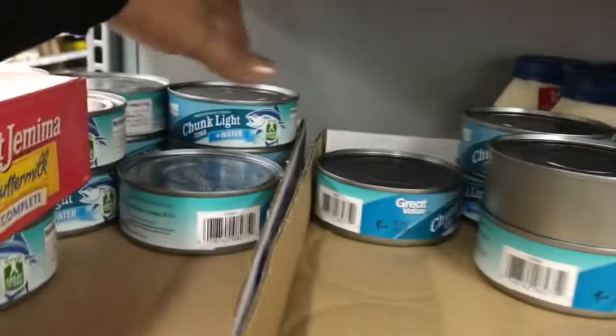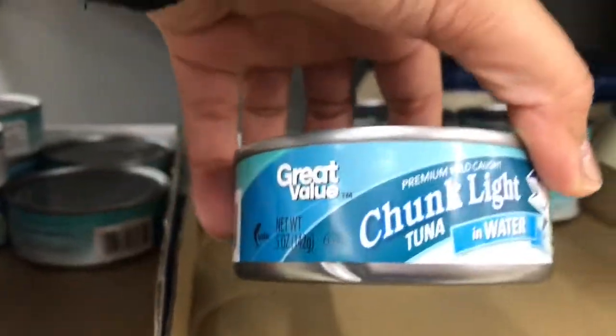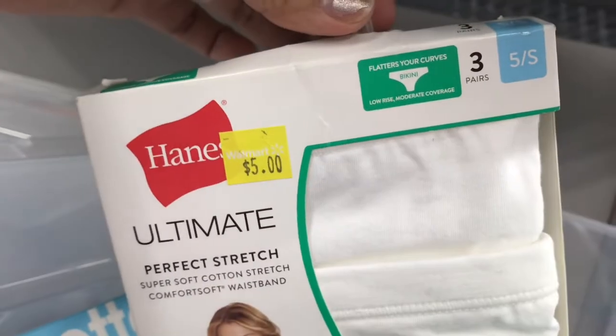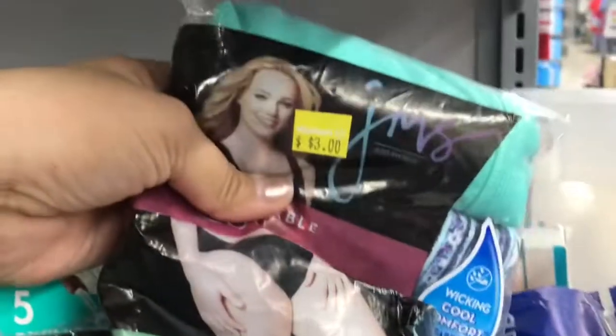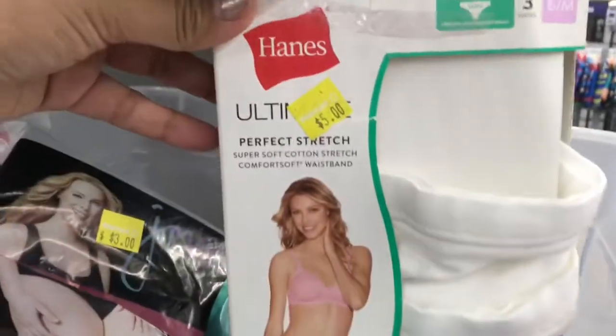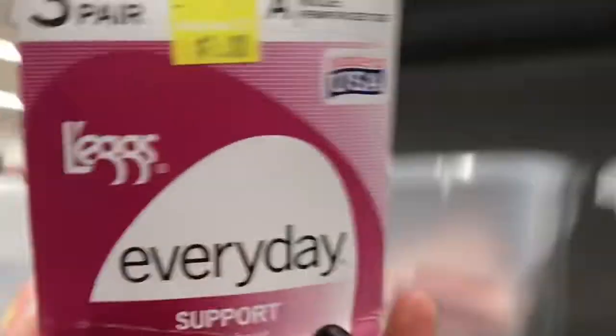So the first item that I see is a rollback tuna, and this is the chunk light in water by Great Value. Here there's a lot of bins with clearance items, mostly undergarments. They have a lot of these Hanes Ultimate panties for women. And let's see, here's another one, only $3. A lot of these are missing one, or they're opened, or I don't know why they would be on clearance, but yeah, they have a lot of items here.